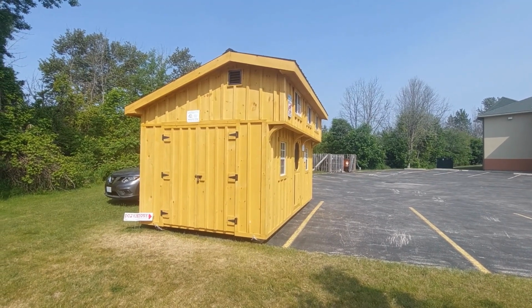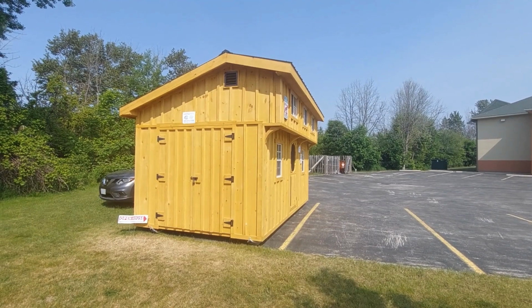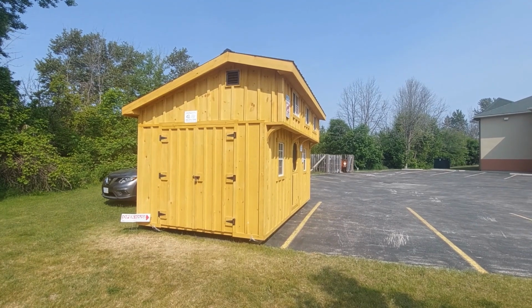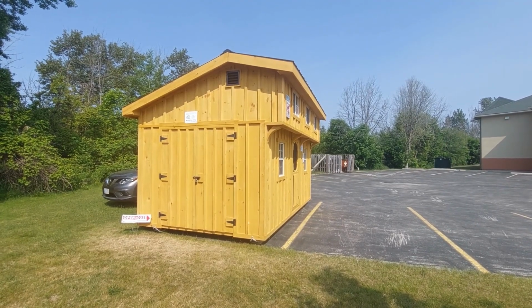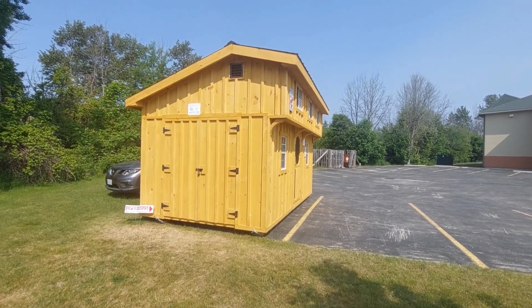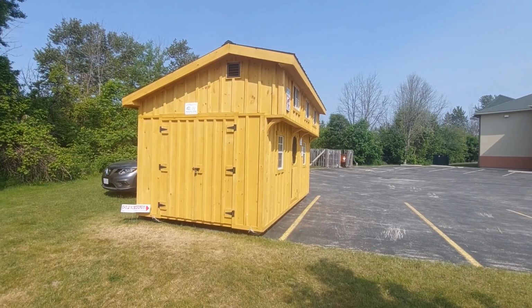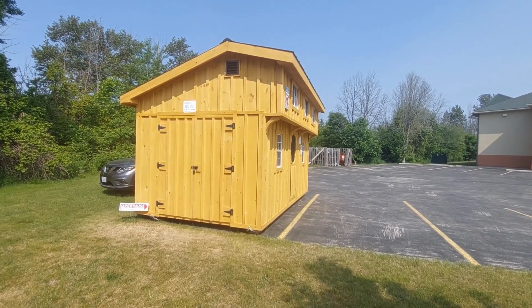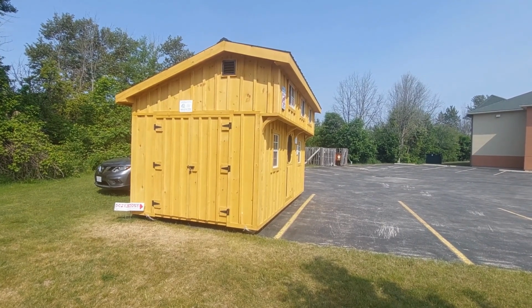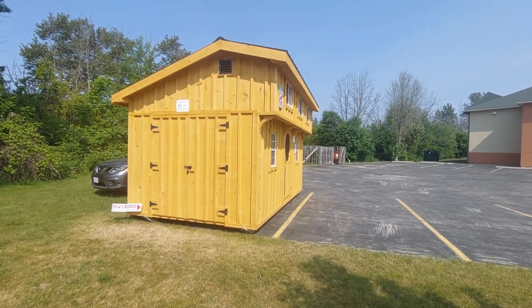We can customize your shed any way you'd like it, with more windows, with the double barn doors at both ends of the building. We also put double barn doors at both ends of the building as an option, so you could have a drive-through possibility in your bunkie or storage shed during the winter.